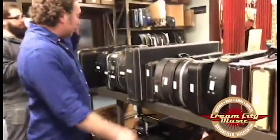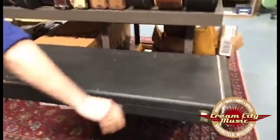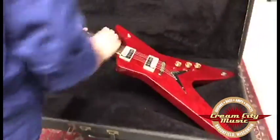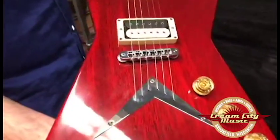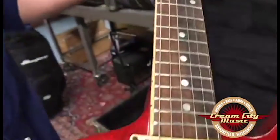Here's one for all our metal friends out there. This is an early '80s Dean. I think this is an '82 ML Standard. All mahogany, trans cherry finish. A couple of DiMarzio Zebras. Super, super clean guitar for an '82.